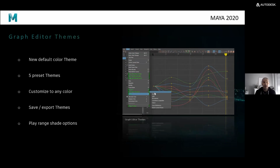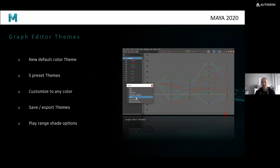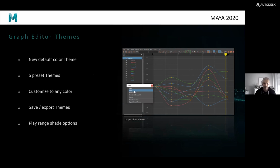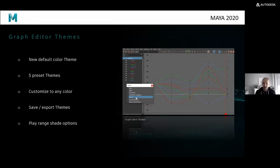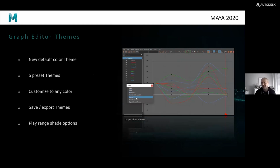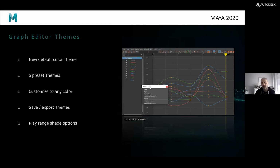On top of this, we've got a new default color theme for our modern graph editor. It's got higher contrast, more vibrant colors, more consistent colors. We know animators are spending a lot of time in the graph editor, many hours, so we want to make this as pleasant as possible. We've also given you 5 preset themes that you can play with, including our classic theme. And we've also given you the ability to customize to any color. So if you don't get quite the right setting in your preset theme, you can just go in and customize as much as you like.